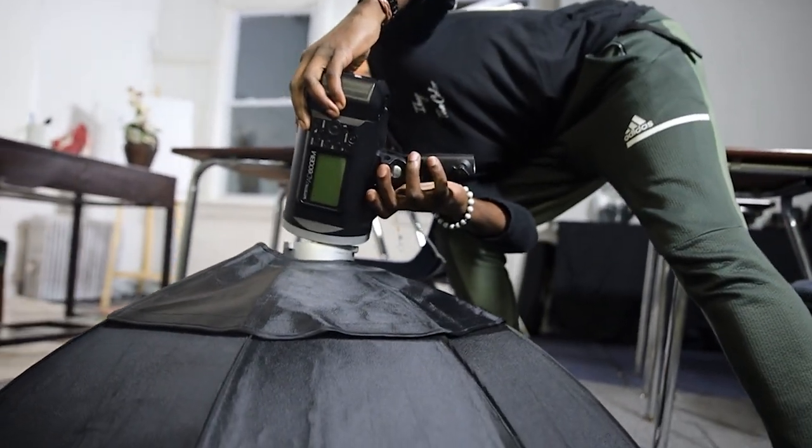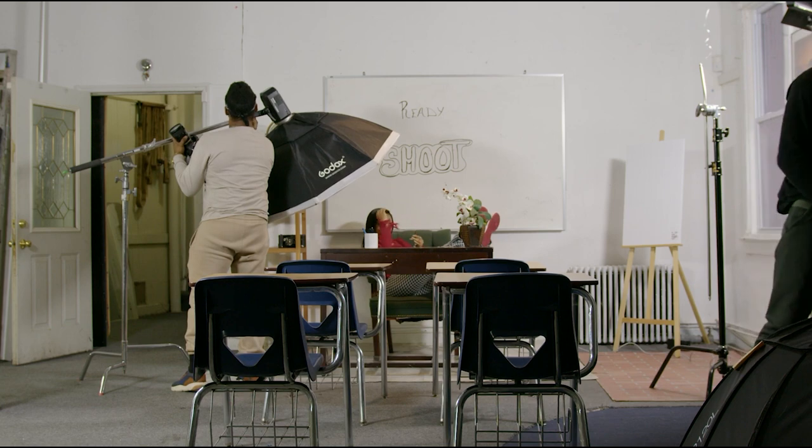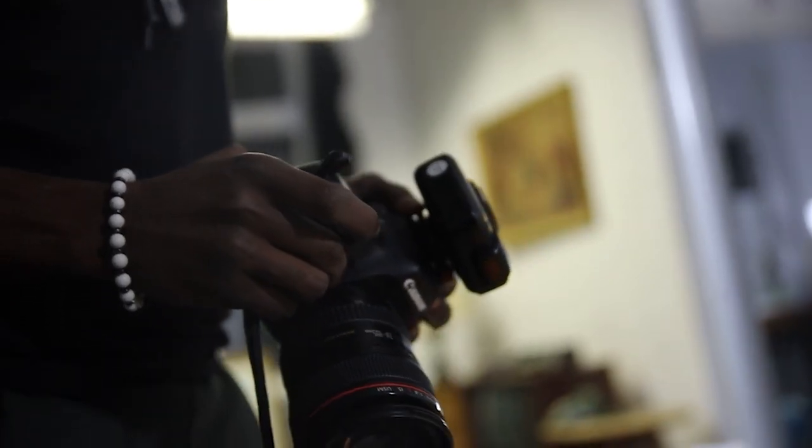Not gonna lie, the first couple of shots, I was just really testing the light, but once it got going, it got going. Maya is a great model.